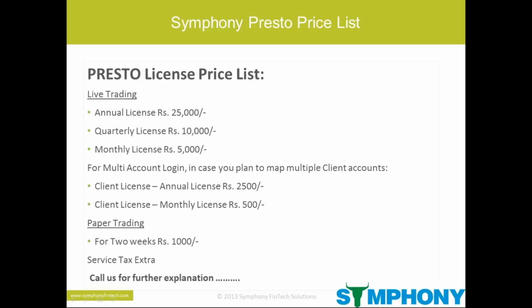If you want to trade as a wealth manager or asset manager, and you want to do a multi-client account login, you'll have to buy the login license of the dealer, and under this dealer you may want to map multiple client accounts. For each client account, you'll pay a license fee of 2,500 rupees per year or 500 rupees per client per month. If you want to do virtual trading or paper trading, the platform is available to you at 1,000 rupees for 2 weeks of paper trading. You are paying service tax extra.